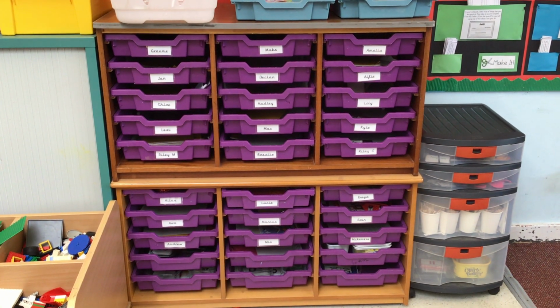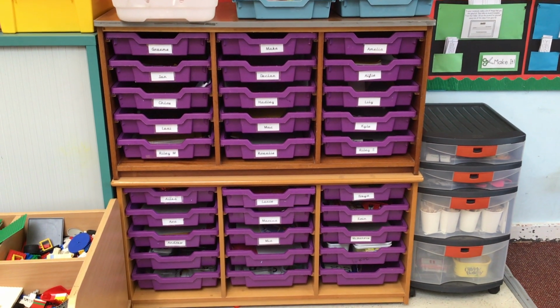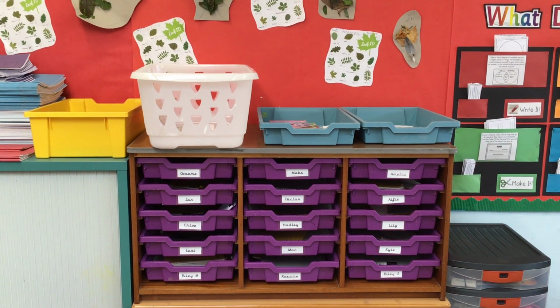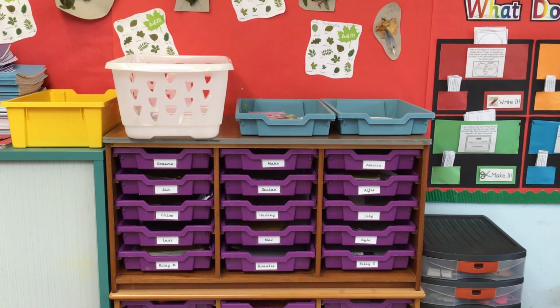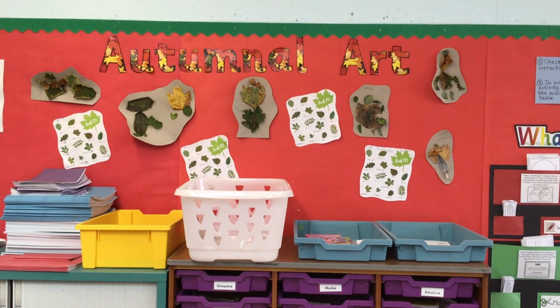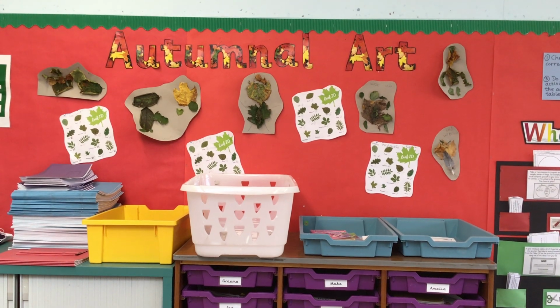If they make pictures that they want to take home at the end of the day or whatever, then I ask them to put them in their tray to keep them safe. Up above the trays is a white basket where we put our packed lunches, and the blue trays are for returning the reading books. You can see that the children did an autumn art activity earlier this week with Miss Cook, which they very much enjoyed, and she's made a lovely display.